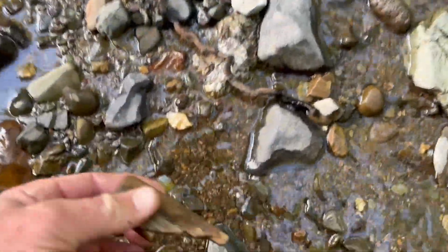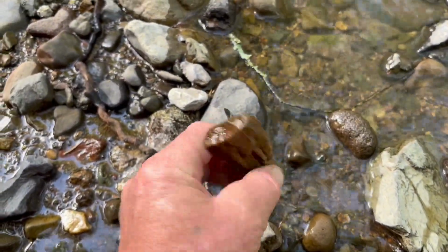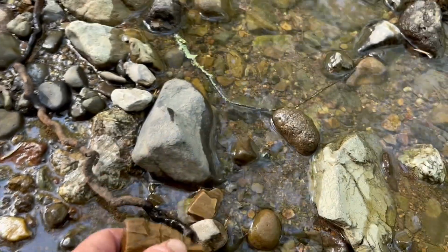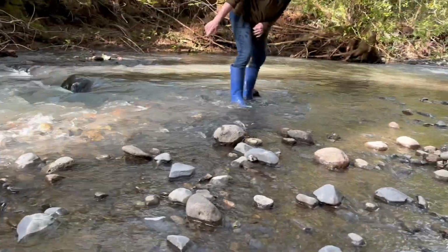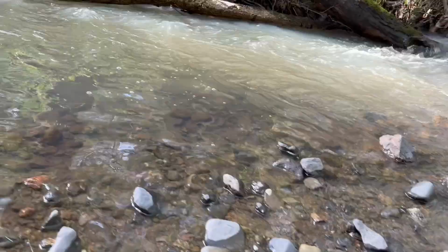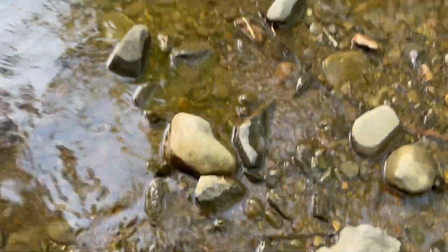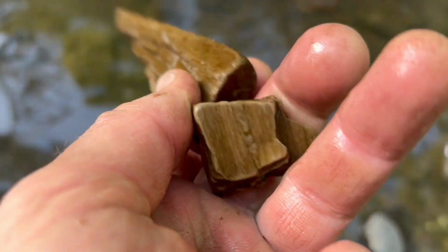Okay, we went all the way up to where it turns into just a canyon basically, where it's too high pressure, and decided that we'd come back down. So then we backtracked all the way down, which is a lot of work. You have to switch back and forth. It looks shallow, but these deep spots are deep spots. So you have to go back and forth and figure out your route and climb over some crazy stuff. But I'm finding a couple more little chips to finish out my day.